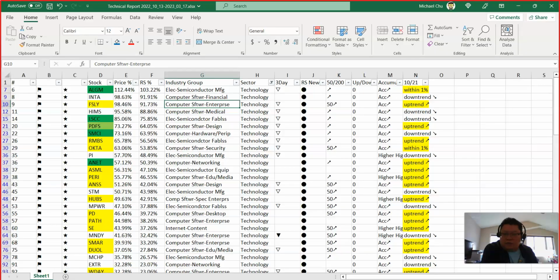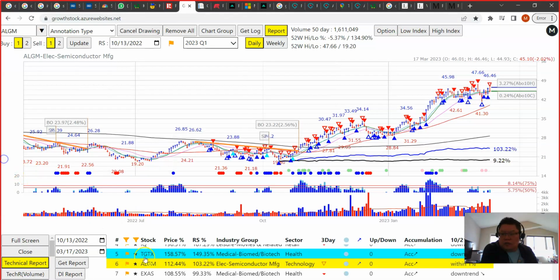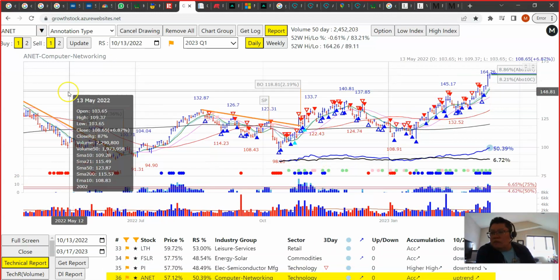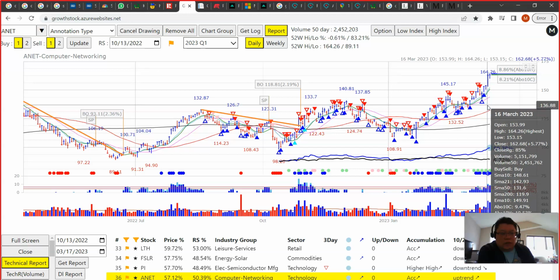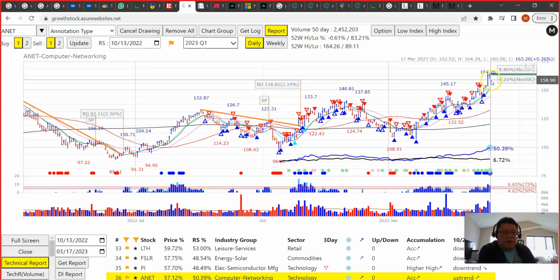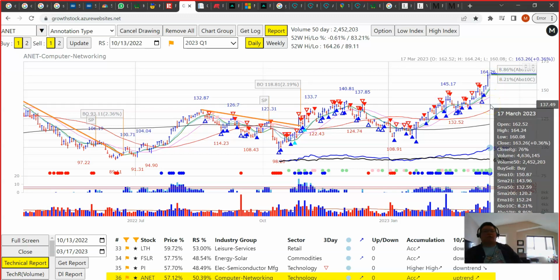Let's jump to ANET, because that's the strongest one this week, I feel. Number 36, right? ANET here. So Monday it pulls back. Tuesday bounce, Wednesday bounce, Thursday that was a big day. It was a 6% day. Thursday was a big day. And then Friday, look at Friday. If you thought it would pull back, it pulled back and then closed at the top, right? So this stock is super strong right now.